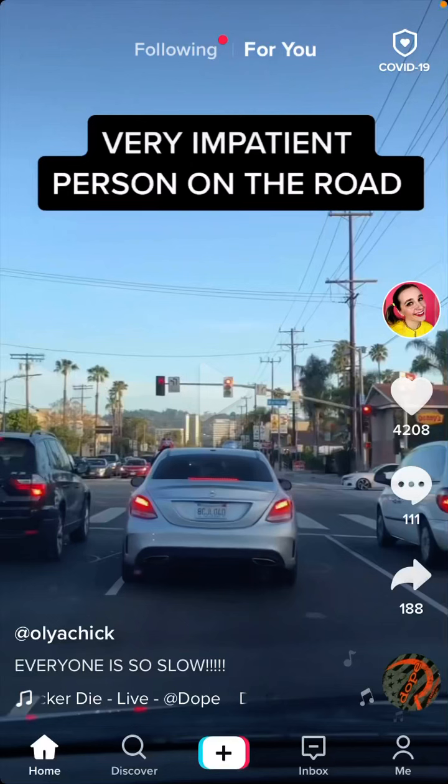Hey everyone, so TikTok recently enabled a new feature, which is a combination of these two most popular features. The first one is Duet, when you react to someone else's video, and the other one is green screen, when you use some background to create videos. So now there is a green screen Duet.